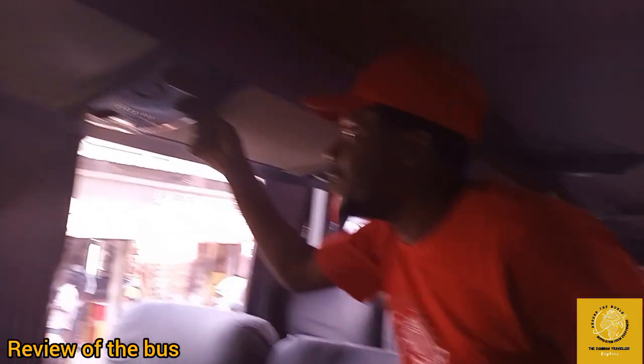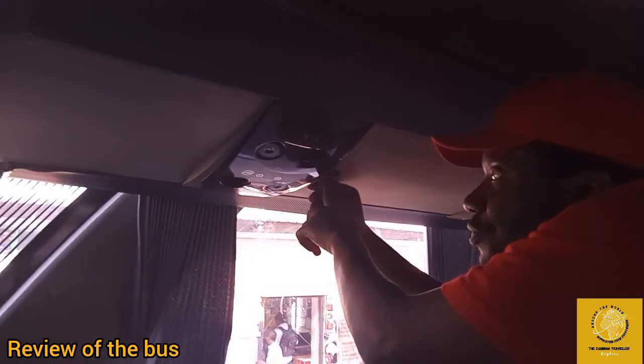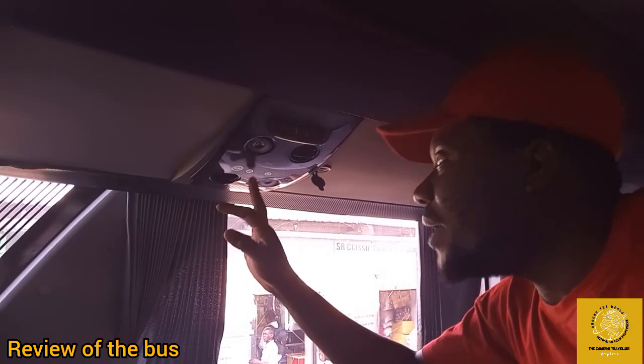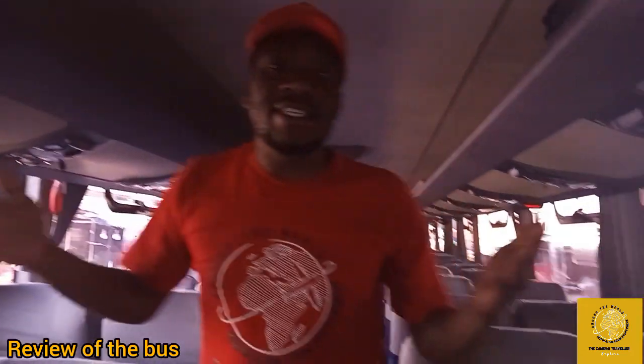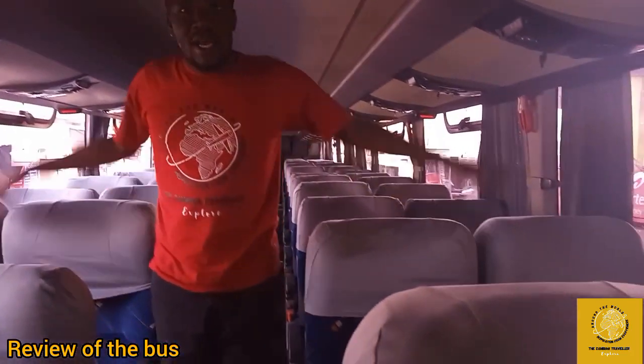If you can come through, this is where you charge your phone. This is the USB where you can plug in to charge your phones, and the aircon. If you want volume low or volume high, you can press here. If you want the light on, you can turn it on. So this is the Neo Bus that you can see. It has got a 2-2 configuration that you can see here.